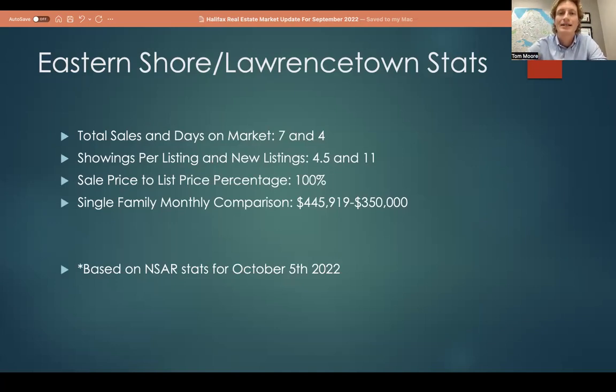Total sales and days on market, 7 and 4. Showings per listing and new listing, 4.5 and 11. Sale price to list price percentage is 100%. Single family monthly comparison, 446,000 versus 350,000. So what does this tell us? On these oceanfront areas, you're going to get houses that are maybe a little bit inland, maybe they don't have the oceanfront view, and then you get the houses that do have the oceanfront view. So that'll skew the data a bit.